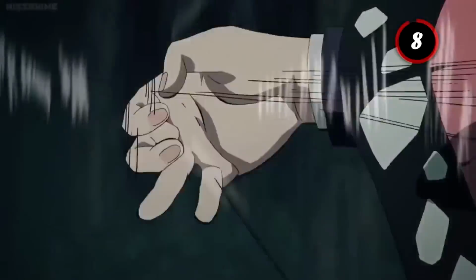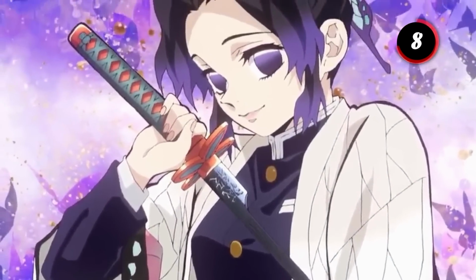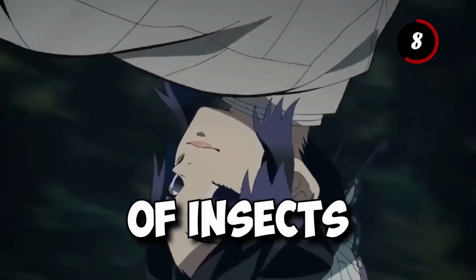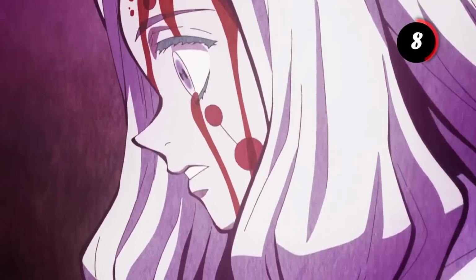Insect breathing. Next, we have one of the finest breathing styles in all of anime. Insect breathing is a derivative of water and flower breathing, which was adopted by Shinobu. She invented this approach to simulate the fatal stings and motions of insects. Her blade is notably slender with a needle point to simulate the stinger function to inject wisteria poison into demons.